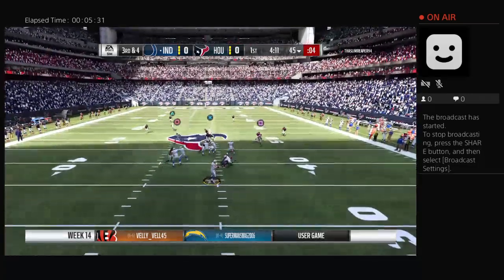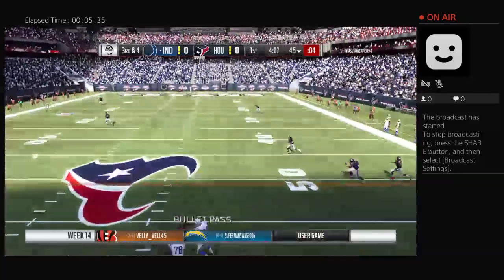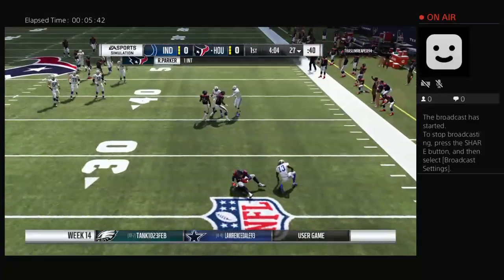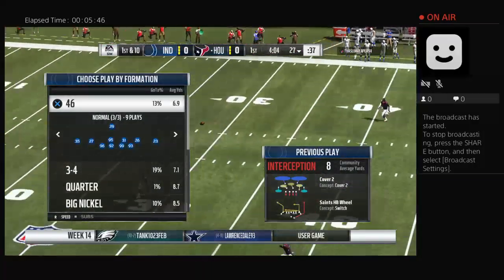From the gun on third down, Luck flushed to his right, looking deep for Hilton. He rifles one that's intercepted. Picked off by Ron Parker. And they're going to set up shop at the 27-yard line.